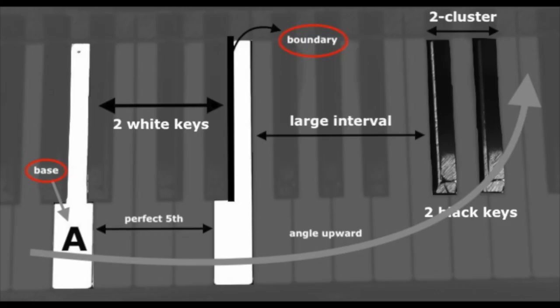Since black and white is binary on the piano, it's similar to remembering a binary sequence. Lastly, note to ignore all the keys in between, but to remember boundaries and the sprouting note. Here are more examples.